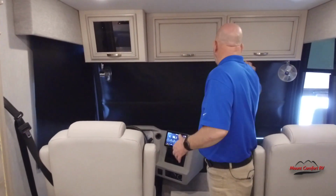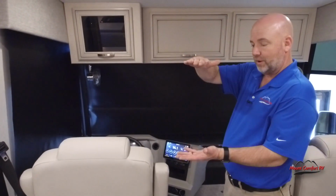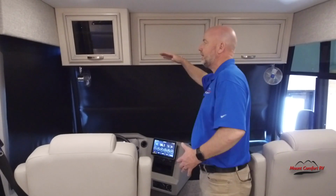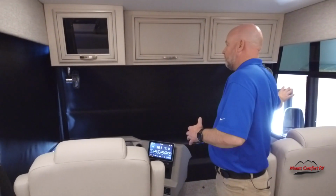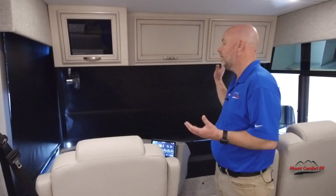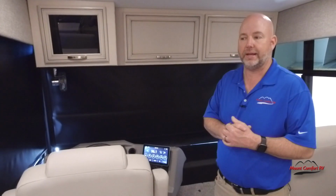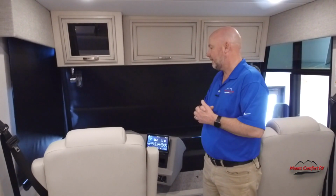Right now we have this closed, but that whole black blind there, behind that is windshield. Instead of a small windshield where you have the big bed of the Class C sticking out over the top of you, you have that entire panoramic view. And let's face it, most of us do this to get out and see the country. So definitely a view is going to be a great advantage to a Class A motorhome.